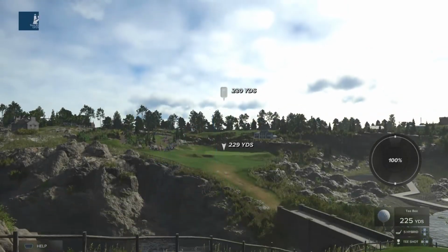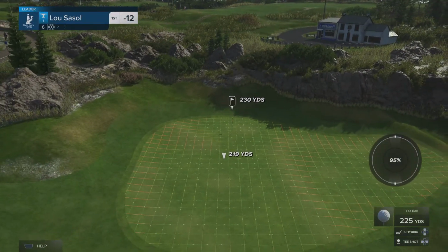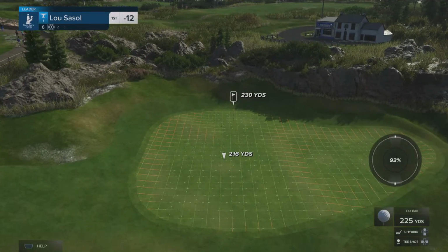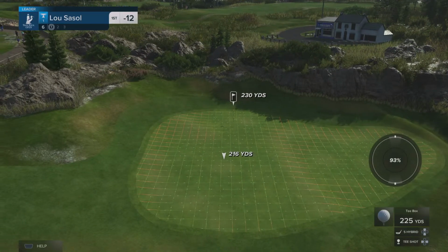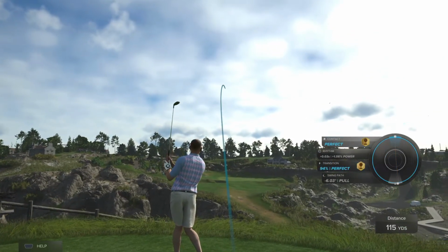We've arrived now on the 6th, which is a par 3. All the dangers on the right-hand side, but thankfully there's a little bit of a bailout area on the left-hand side where you can miss the green just a little bit left, and it should kick dead right, hopefully leaving you a nice look for birdie.